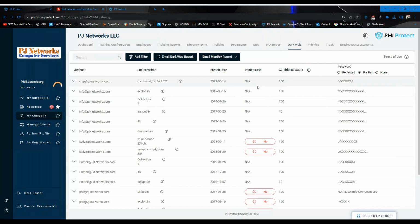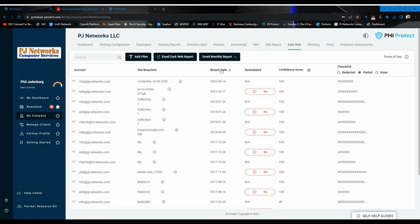The dark web tab tells you where different credentials have shown up on the dark web. It also gives you partially redacted passwords for those accounts that have had a compromised password. This is a way that you can quickly glance and see if anybody has recently been compromised within your organization, and then see if there's anything you can do about it.